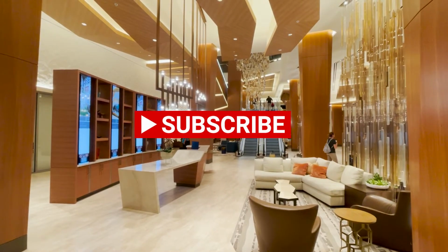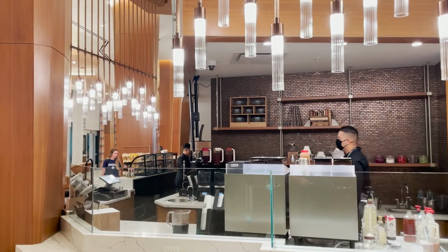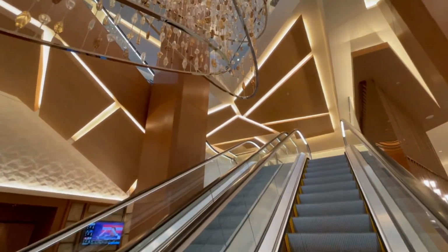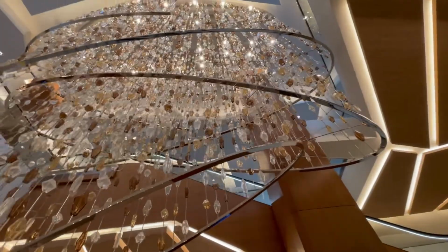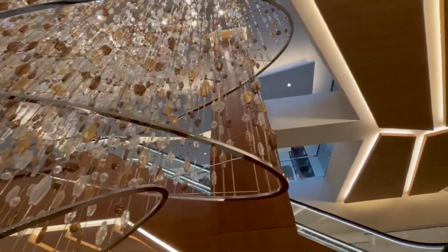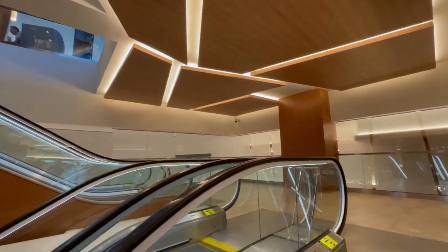So you arrive down in the porte cochere near the valet. You drop off your car. There's also self-parking on the ground floor. There's a little coffee shop. You can grab some coffee in the morning. One of the nice benefits for being a Titanium is they gave me a free coffee to use down there, which is nice. Then you take these escalators up multiple levels to the main lobby.